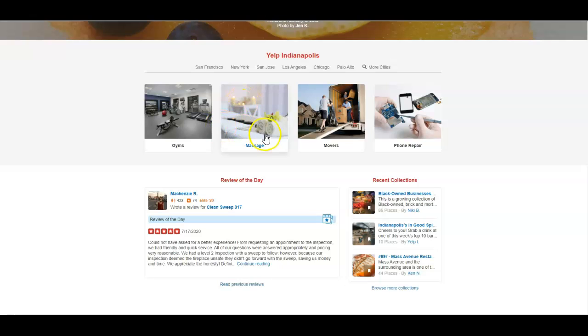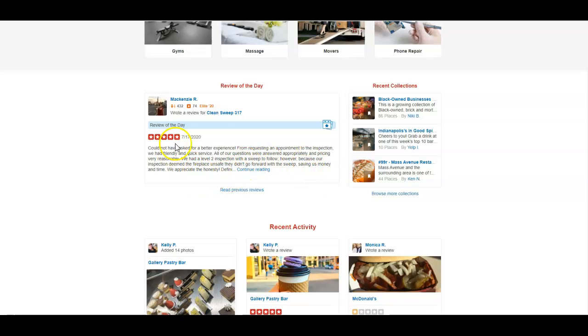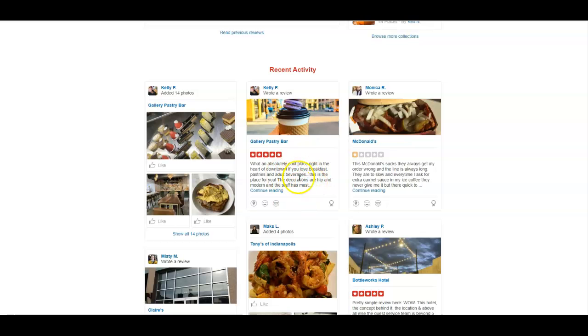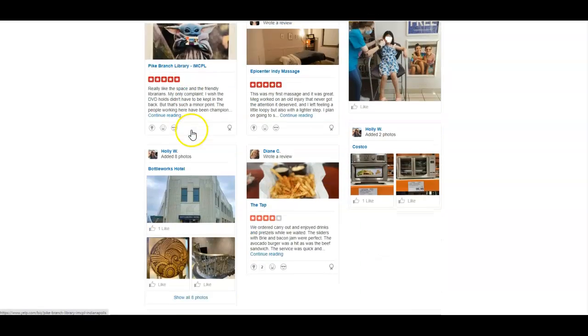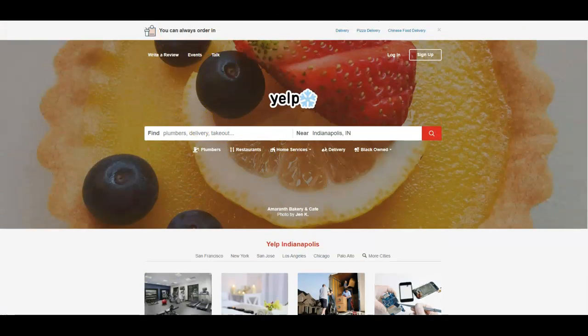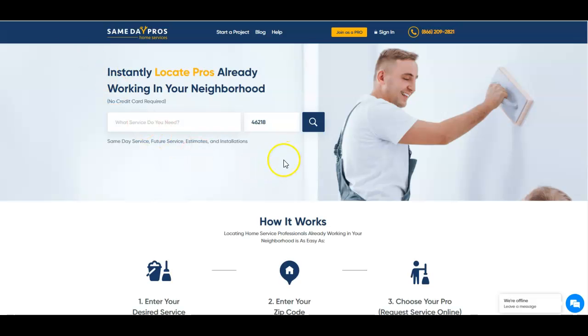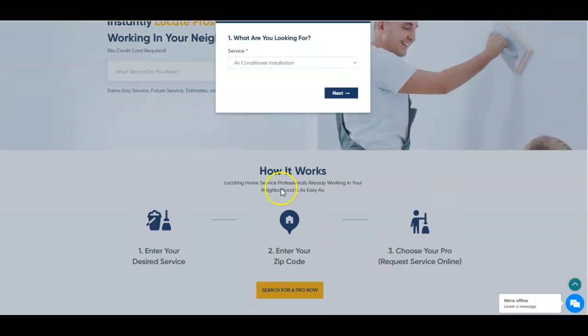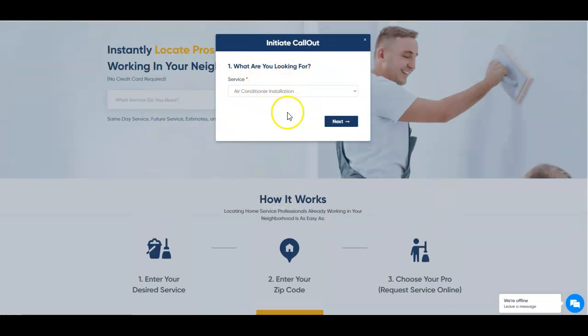Looking at their content, as you can see, they've got a whole bunch of widgets in here that have the reviews and stuff. Different because they have a spot to give reviews on their site, and that's actually what a lot of people are looking at on Yelp. And something I noticed on your site, and this is just my personal opinion, take it or leave it, but I think this is a little misleading where it says search for a pro now. And when I click it, it starts doing the call out thing from up here.